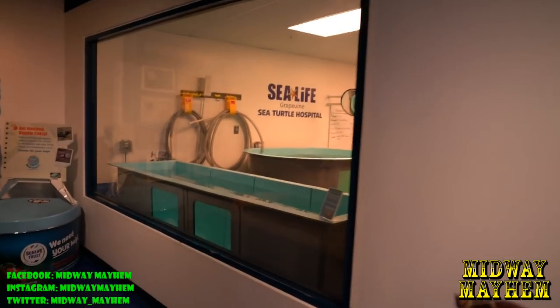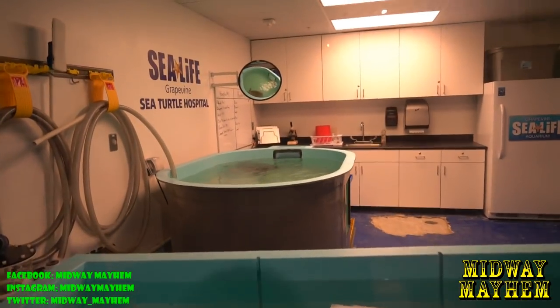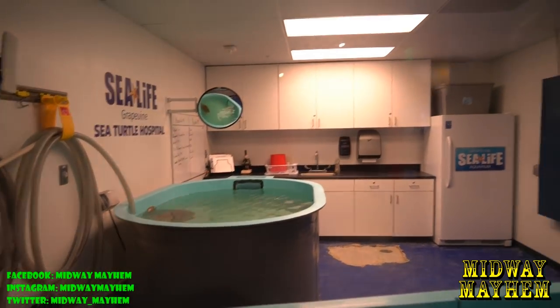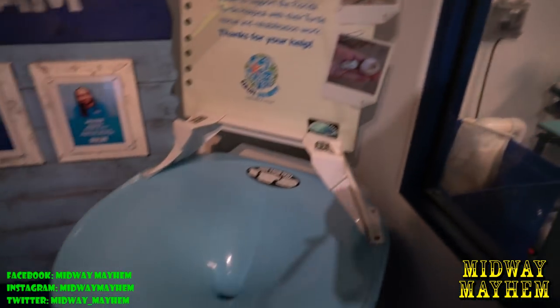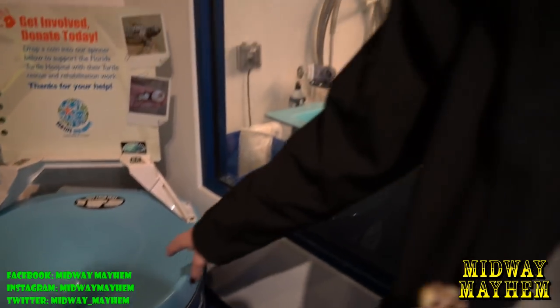We have the Sea Turtle Hospital over here. Awesome. The guy's swimming in there right now. You can do your conservation help right there. As always, you can donate to the Sea Life Trust, which goes to the rehabilitation, which includes the sea turtle rescue.